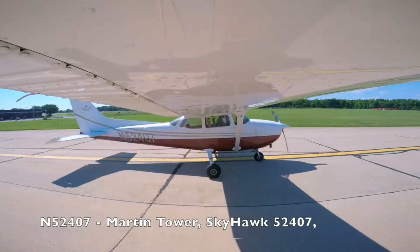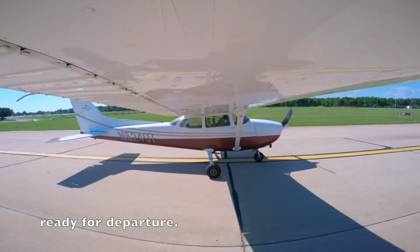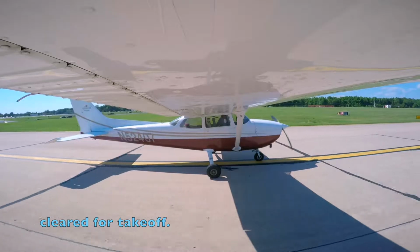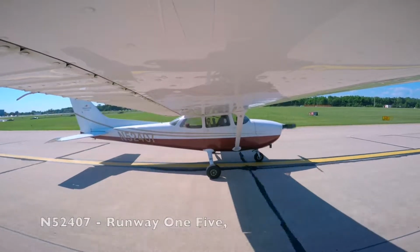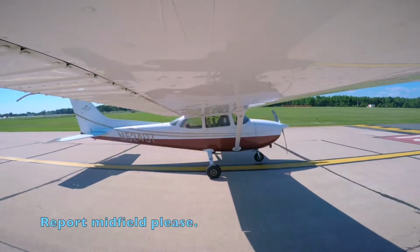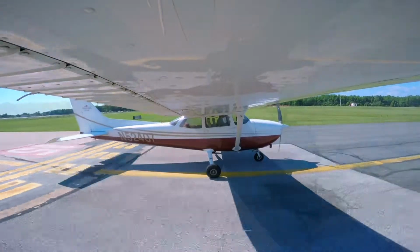Martin Tower, Skyhawk 52407, holding short runway 15 at Alpha, ready for departure. 52407, runway 15, clear for takeoff. Runway 15, clear for takeoff, 407. Enter left traffic, report midfield, please. Left traffic, we will report midfield.